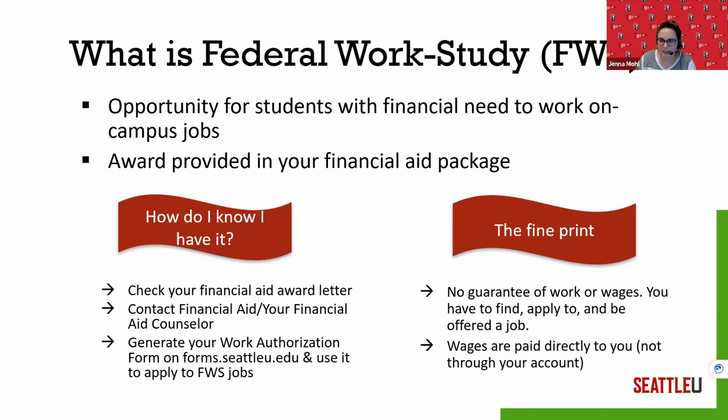The first step is to identify whether or not you were packaged with federal work study. I would assume that all of you have poked around My Seattle U by this point. If you go on My Seattle U, there is a section for financial aid. There's a section that has your My Awards, which is going to detail all the financial aid that you were offered.